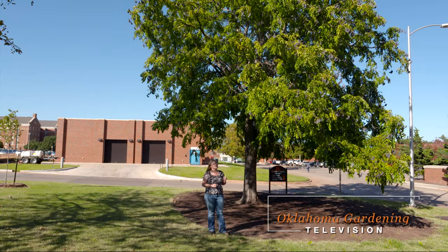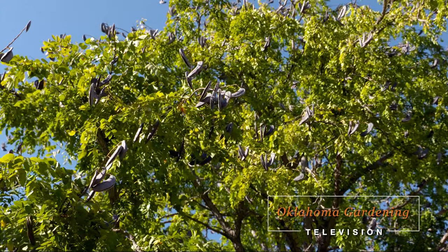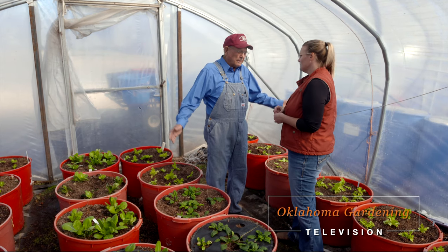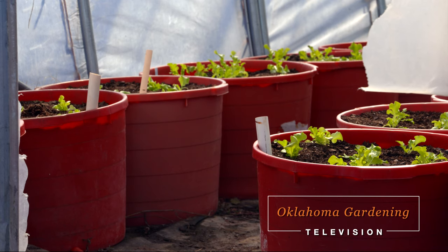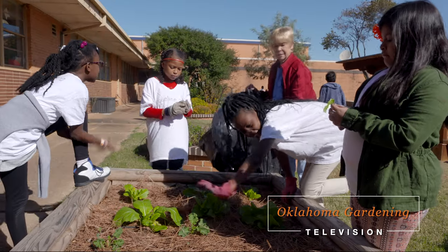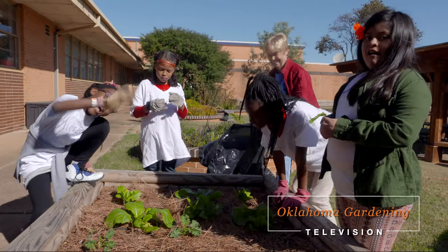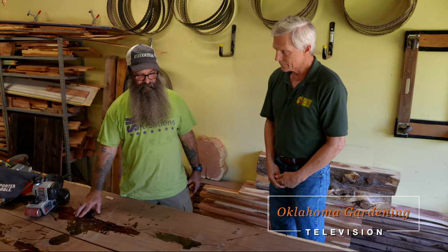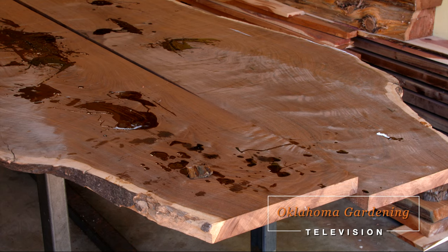Today on Oklahoma Gardening, host Casey Hentges has a bold and beautiful tree for the landscape. We travel to Kingston, Oklahoma to visit with Leon Sloan about growing vegetables in hoop houses. In Oklahoma City, we visit a school garden at Millwood Elementary. And urban forester Mark Bays takes us on one tree's journey to becoming a table.